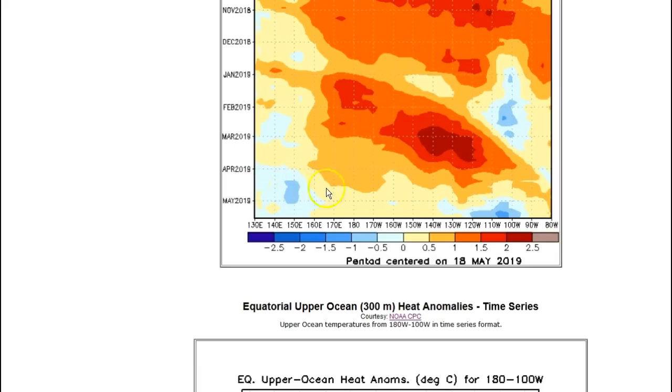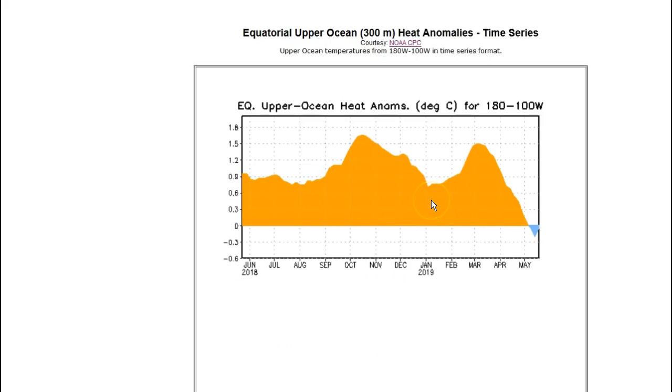You can have all the westerly anomalies you want, but if you don't have warmer than normal water in the West Pacific, there's nothing to push off to the east. So we'll monitor that. And this chart, in a very gross way, tells you the same story. Upper ocean heat anomalies is from the date line off to a point south of Mexico. But there has been this steady pool of warm water, and as of May, it's all but disappeared.